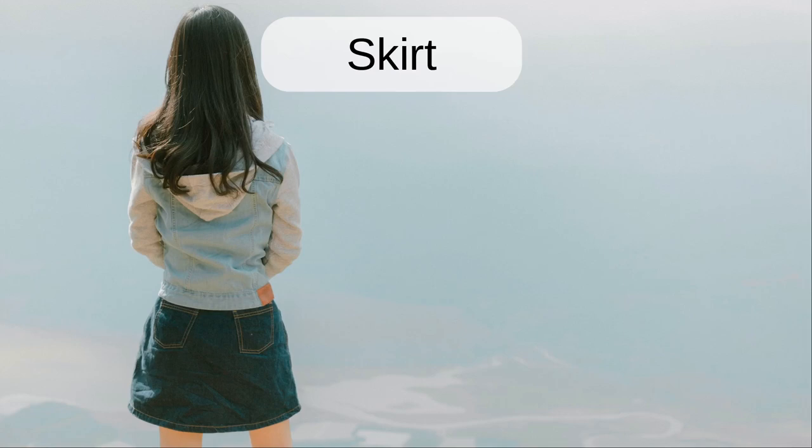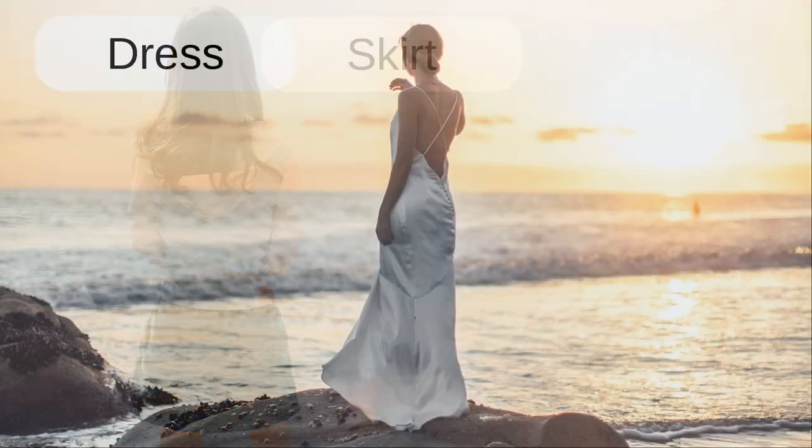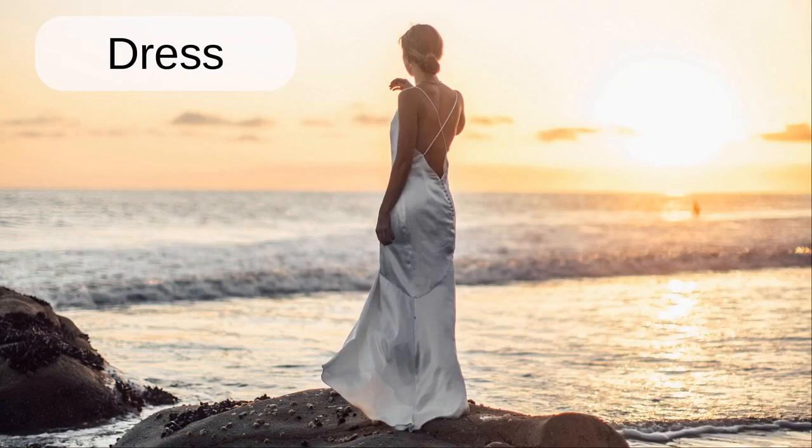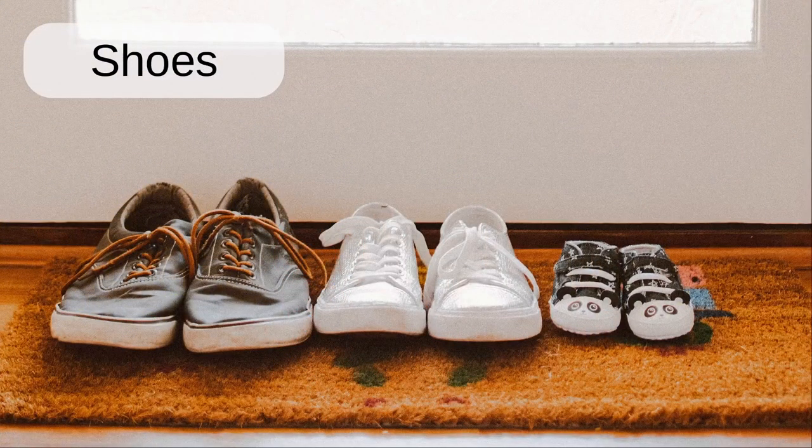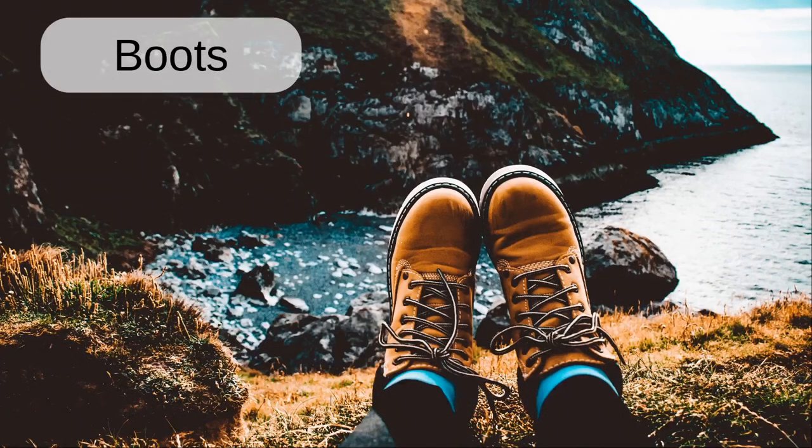A skirt is another option to cover the lower part of the body, and a dress is a single item of clothing covering the upper and lower parts of the body. On your feet, you'll likely put socks on first, before putting on some shoes. If you're doing something like hiking, you might want to wear boots.